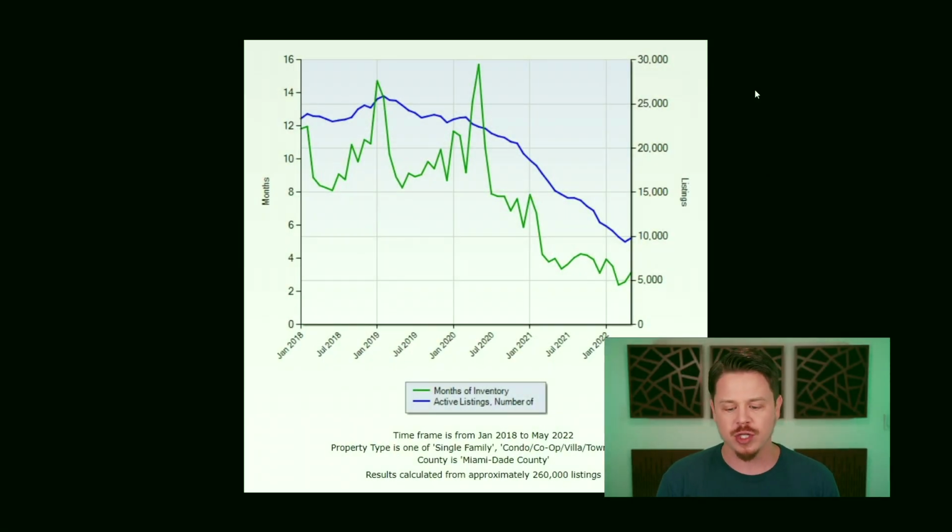So the first graph that I have is months of inventory versus active number of listings. Months of inventory, again, for anybody, if this is your first time watching, is if there's no new properties that came on the market, how long would it take to sell the existing inventory right now, okay? So that's in the green line. The blue line is the active number of listings. We're looking at all property types, so single family homes and condos.